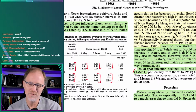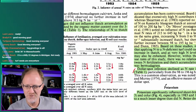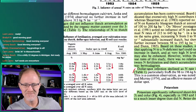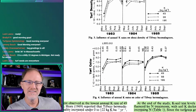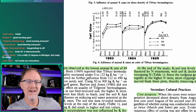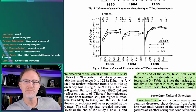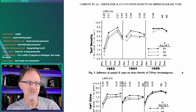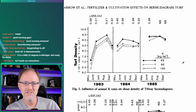It's the same thing here. If you read this and you go, potassium significantly influences shoot density and color. Well, yeah, potassium influences shoot density and color. That's correct. That's what it says. So let's go look at it. Better density and color were observed at the lowest annual potassium rate of 1 pound. So let's look at potassium. Now, unfortunately, they did not have a 0. They did not have a non-treated control here. It is what it is. But let's look and see what happened with potassium.